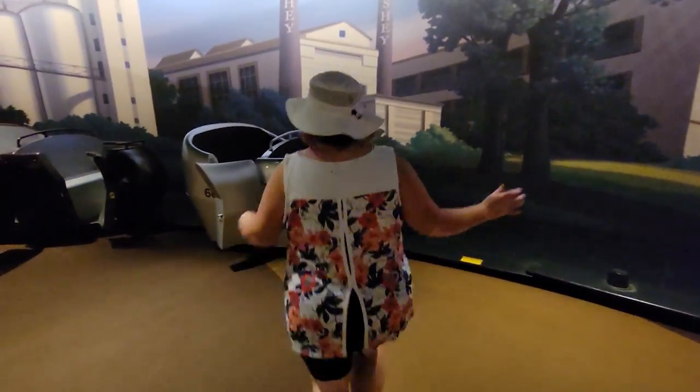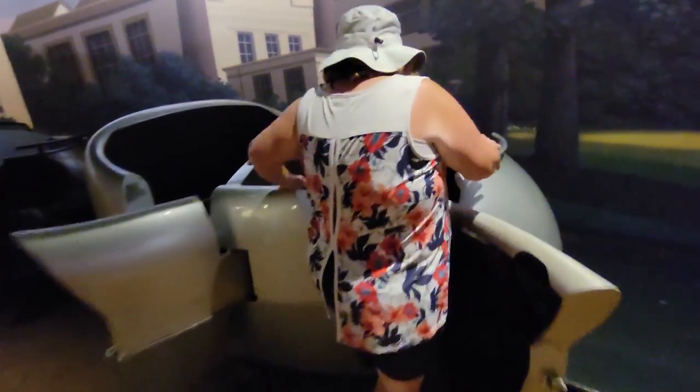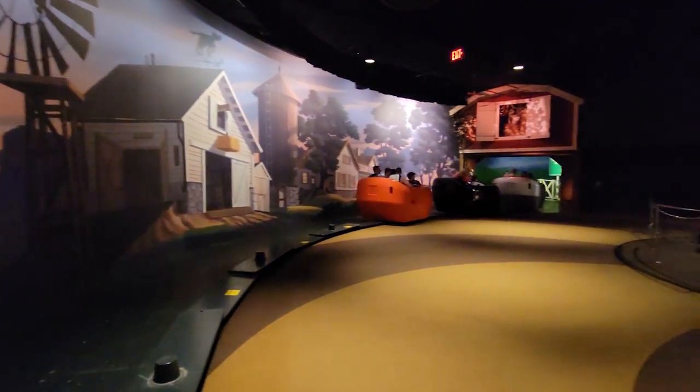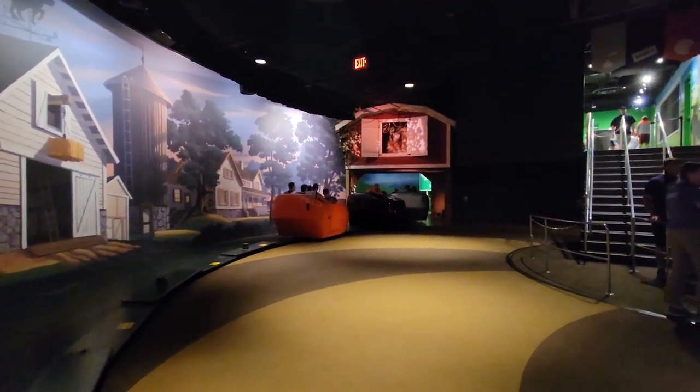Oh wow, we're on a moving platform. Please remain seated. Oh yeah, we're on a journey. You finally made it to the factory tour ride. We're gonna learn how this chocolate's made. And Dawn loves chocolate, right?